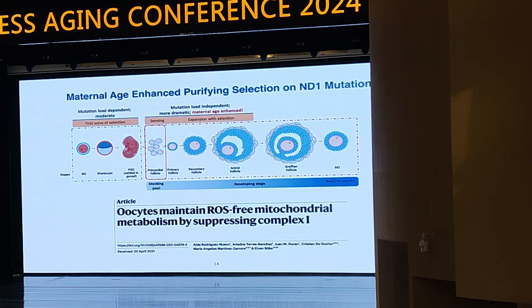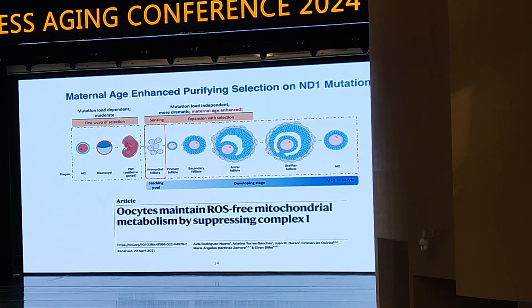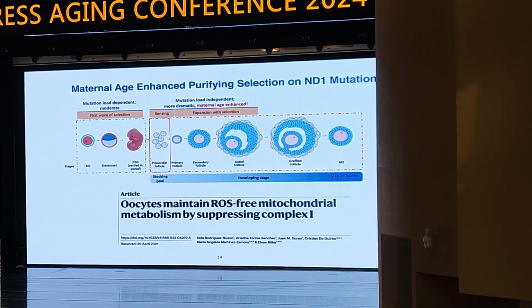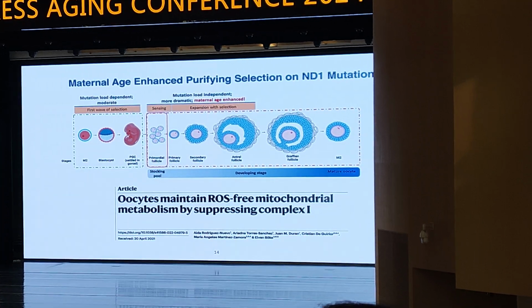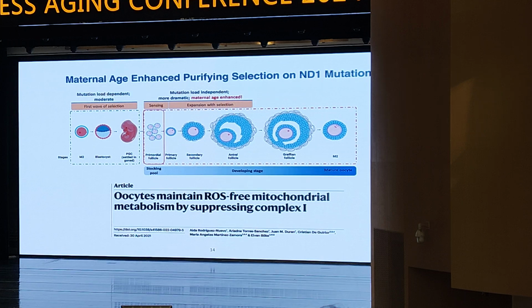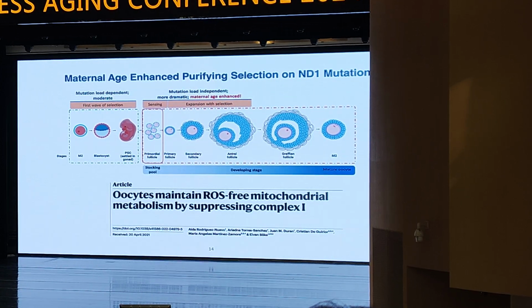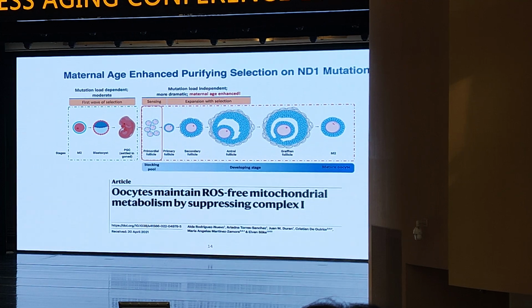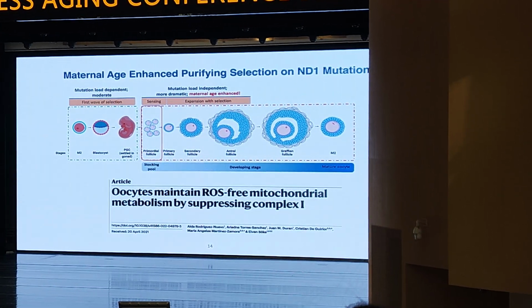Another paper published several years ago claimed that in the early stage, in the primordial follicles, there is almost no complex 1, and also claimed that there is no selection of complex 1 mutations. Here we would like to say that they indeed should have complex 1. Otherwise, they could not accumulate this aging effect for the purifying selection.